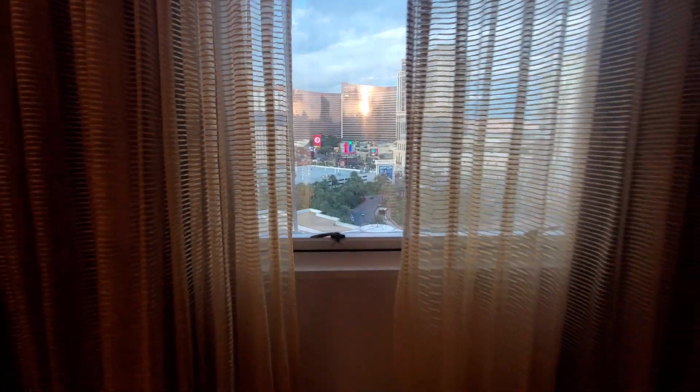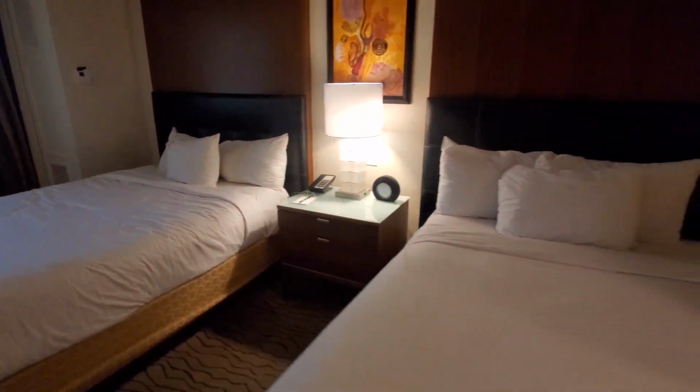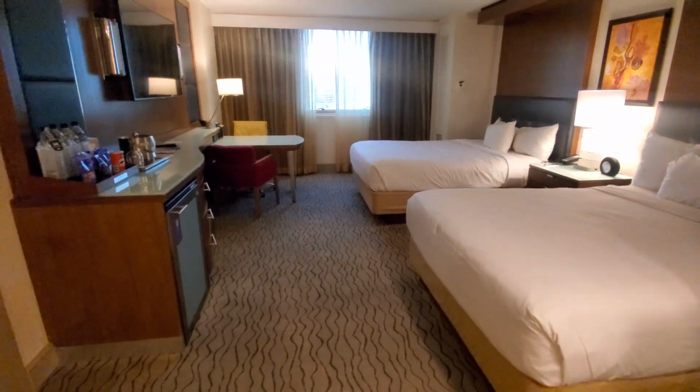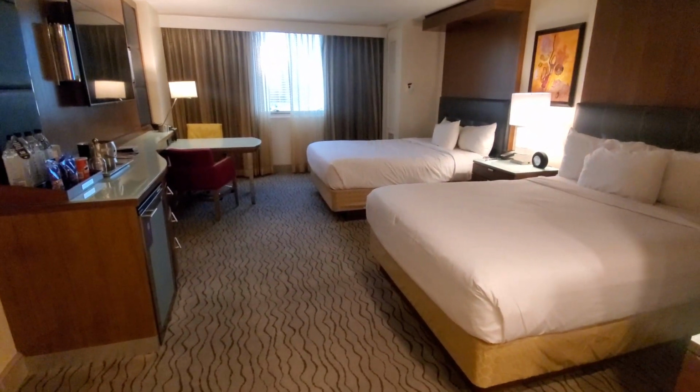Anyway, on the surface, again, it looks like the room's going to be fine. We'll kind of see how the rest of this trip plays out. Haven't had really good luck with rooms here lately, but let's just see how it goes.